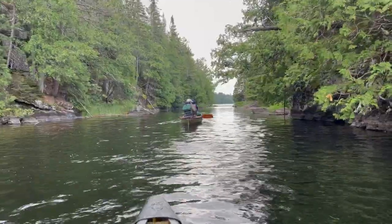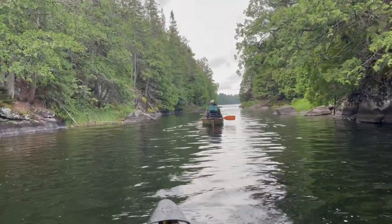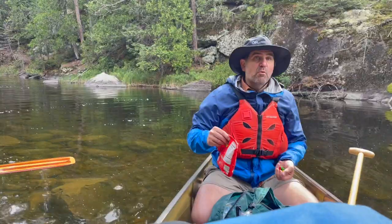Very nice. On this one, we don't have to portage between the lakes. We can just paddle through it. So we're leaving Fraser and heading to Thomas. Snack break.